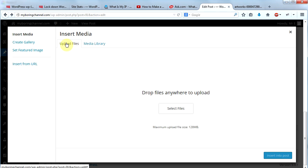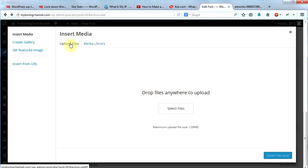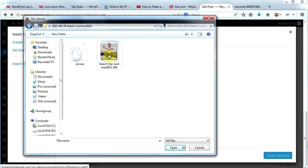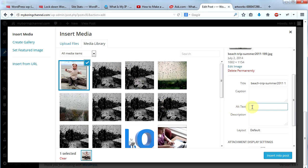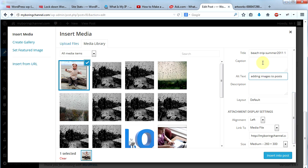to upload files, or I could choose a file from my media library if I wanted. But I'm going to upload files, and I'm going to click Select File. I'm going to navigate to the image I want, and then I'm going to upload it. Now remember, in the alt text I always put a description because that helps the search engines find your site. Now I can scroll down here. I'm not going to add a caption. You can add a caption and a description and then see what it looks like in your post.